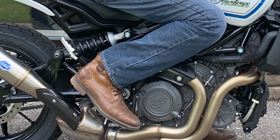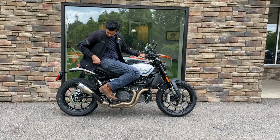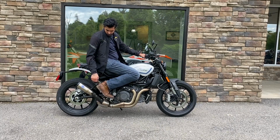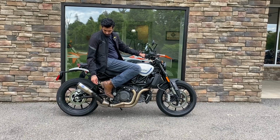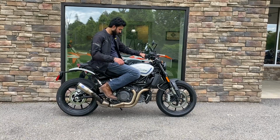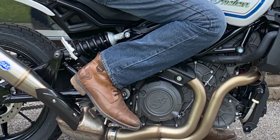I don't understand why manufacturers don't think about this. I come across this issue all the time. As I mentioned, I wear shoe size 13, and as you can see, when I pull my foot back, it comes in contact with the foot peg. The seating position on this bike encourages you to ride a bit more aggressively, and when you're doing that, you would definitely come in contact with the foot pegs. You would want to be on your toes. You would want to be pulling your feet back, and every time you do that, you're gonna come in contact with the passenger pegs.